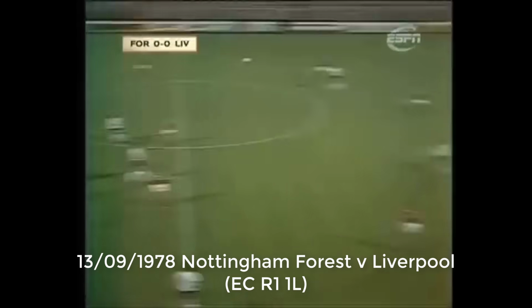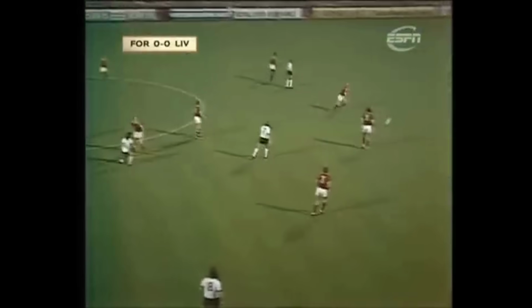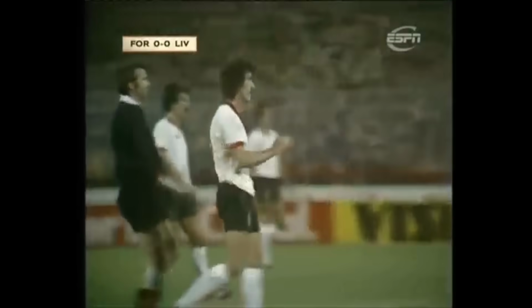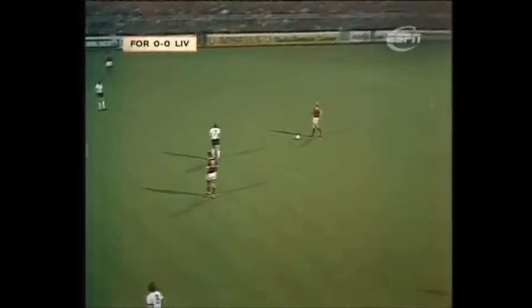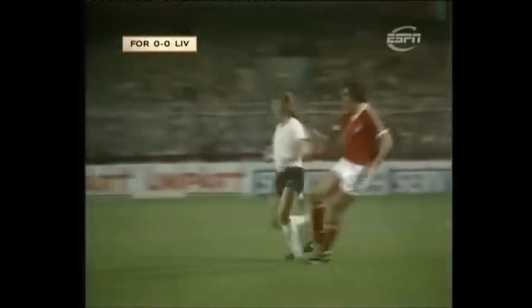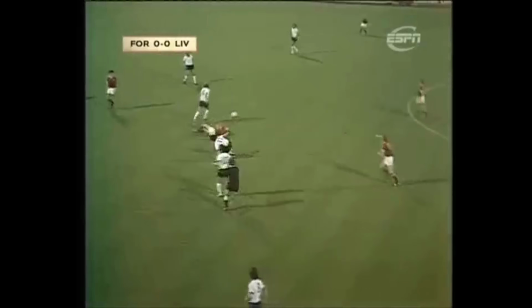Filnier, belting header, Lloyd out, Souness, McDermott. Oof. Play on, says referee Linamar. Burns, Lloyd. Dalglish trying to put Lloyd under pressure. Bowyer down, Woodcock. Oh. Souness.